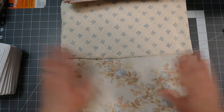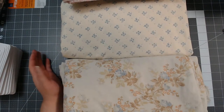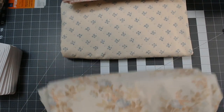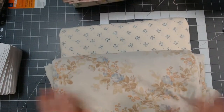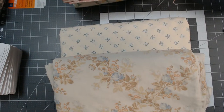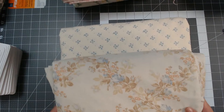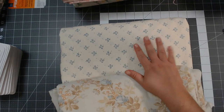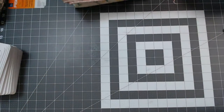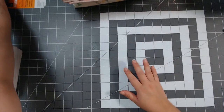So I'm looking forward to making these a mix. I don't think I've done blue junk journal covers. This would be a cute little mix for like a shabby chic blue, maybe blue themed journal. I don't know. I don't normally go with color schemes, but I think these two would look so cute together. It's just such a nice, quaint background. Like I said, it's very Country Kitchen. Very Country Kitchen. And so those are all bed sheets.